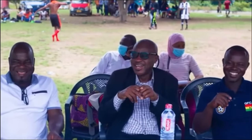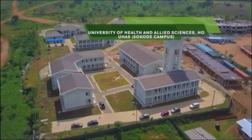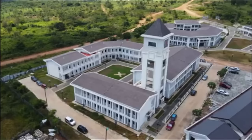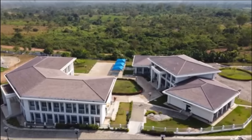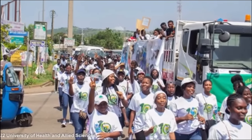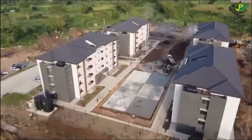I am Professor Oluwaseyo Oladuwaju Omotayo, a professor of sports psychology in the School of Sports and Exercise Medicine. The University of Health and Allied Sciences is 5 hours away from the Nigerian Senate border, which makes the university the closest to Nigeria of all universities in Ghana.